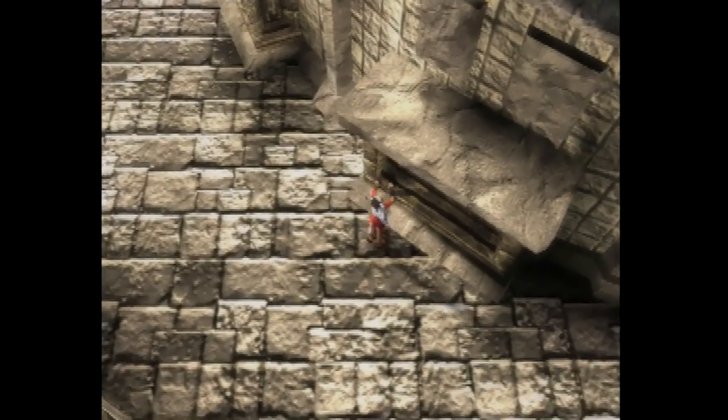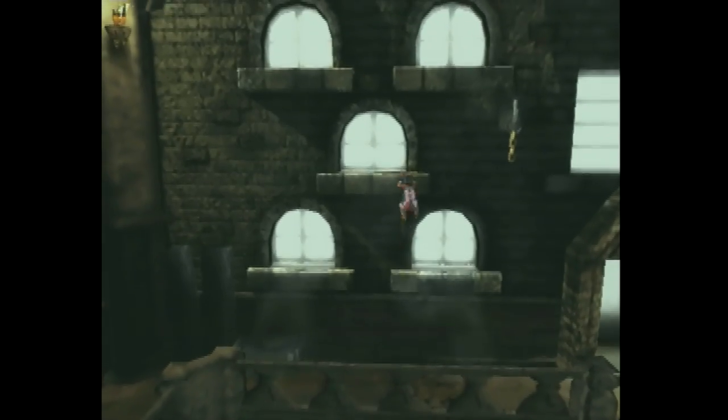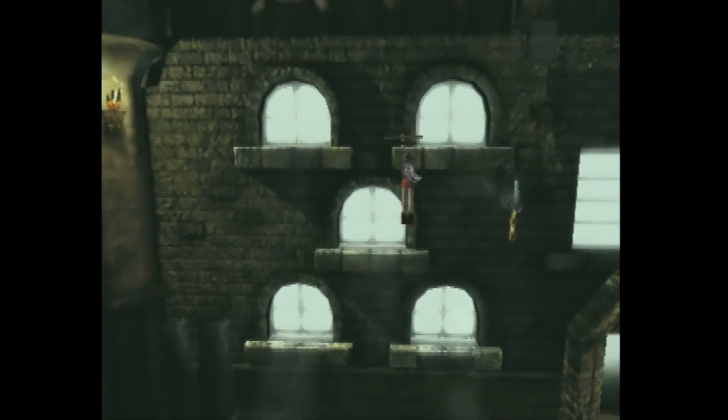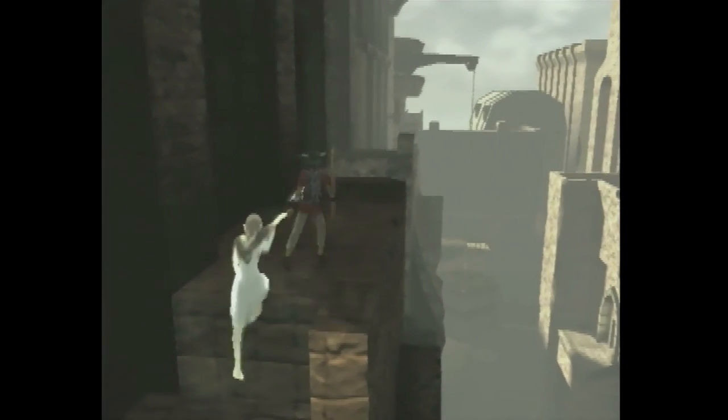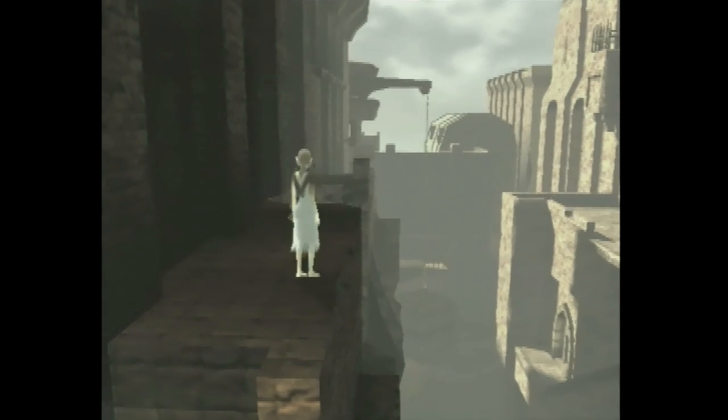The game looks really good, I think. Sure, it's hazy and a little blurry since it runs in 240p, but it all still looks really nice. A lot of people didn't like this game because you have to worry about two characters. For me, it was fun and a unique experience.